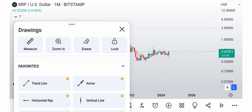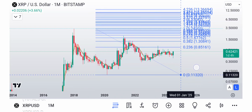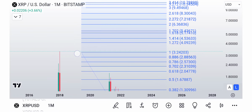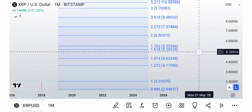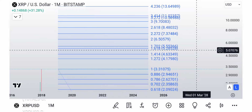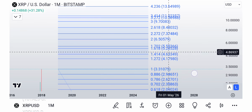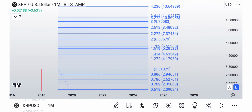All right, let's talk about targets now. I mean, there's still a lot of other indicators I can go through, but let's talk about targets. The first target that you would even think about selling is at least $5. You've got to go at least $5. Maybe $4.25, $4.50, but really this 1618 at $5.30, that would be the first target.